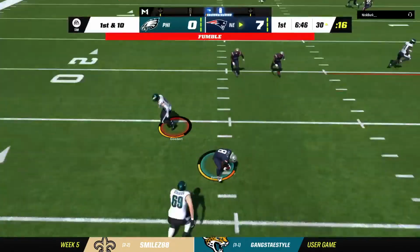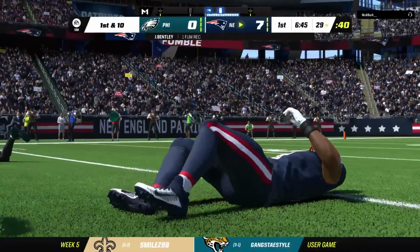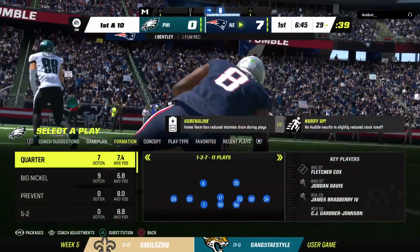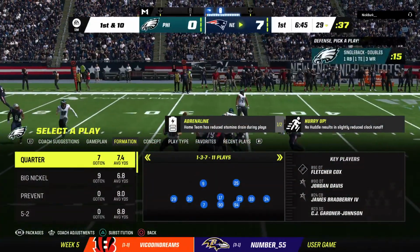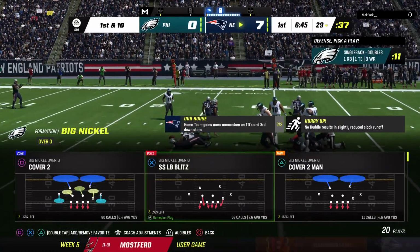Fumble. It's out, it's loose, and it's picked up by the Patriots. And they will take over at the 29-yard line. Holding on to the football becoming a little bit of an issue. He had 2 fumbles last week, remember.